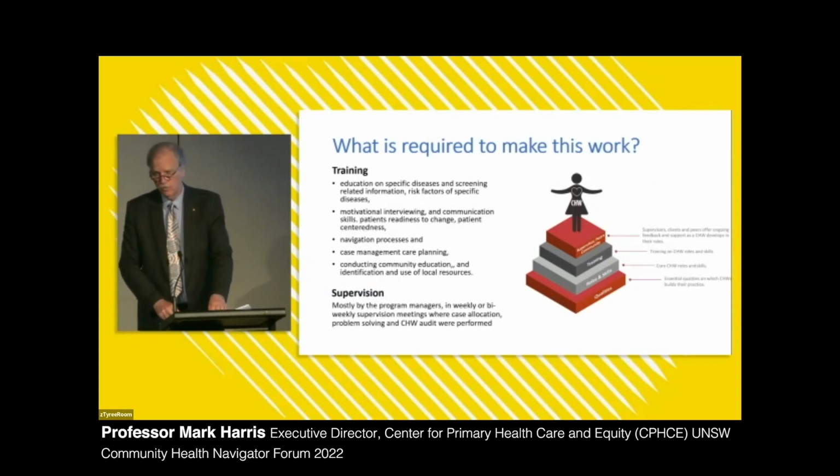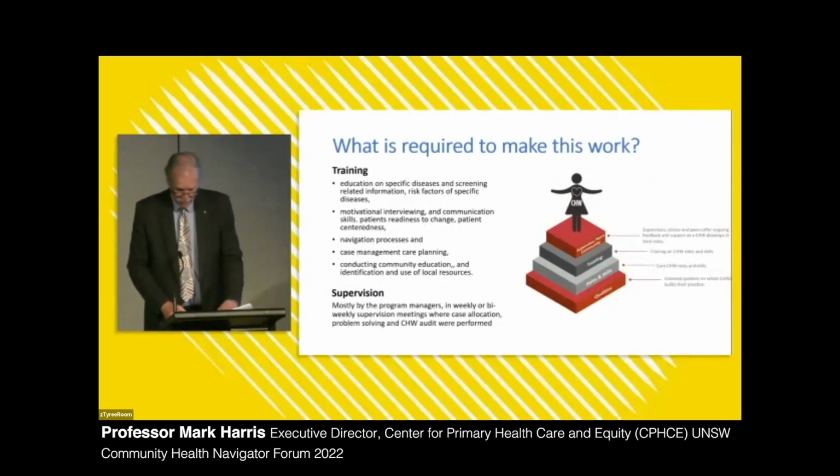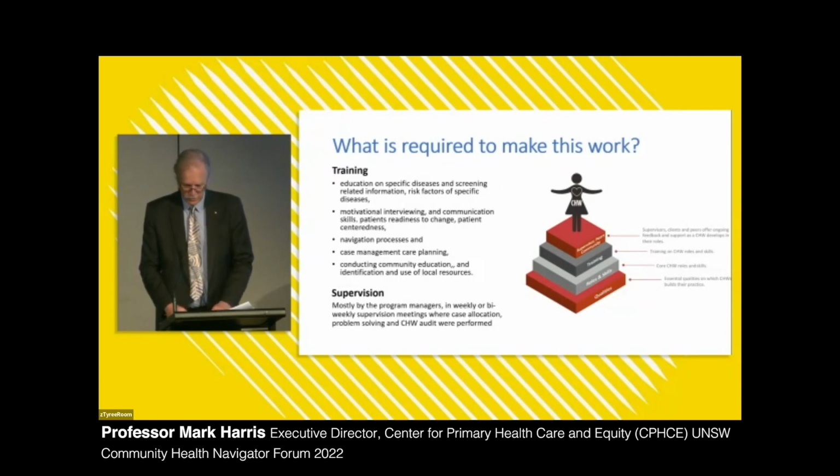So what do we need to make this work? Community health workers, first of all, need to be adequately trained. Not so much in clinical care, particularly because most community health workers don't have roles in providing clinical care, but rather working with patients to address barriers to their access to care. And so the education needs include providing background information on illness and disease and screening and risk factors and so on, but also educating and developing patient skills and trying to make sure that patients' needs are adequately addressed by other parts of the health system.